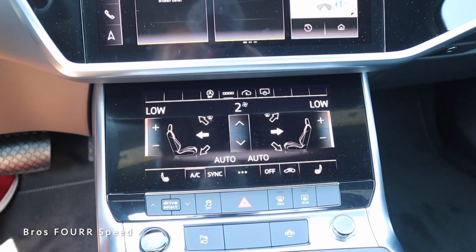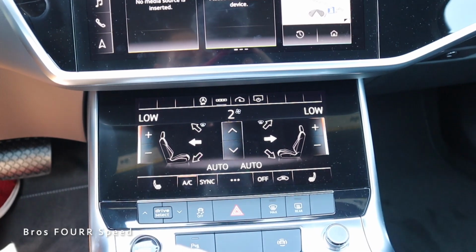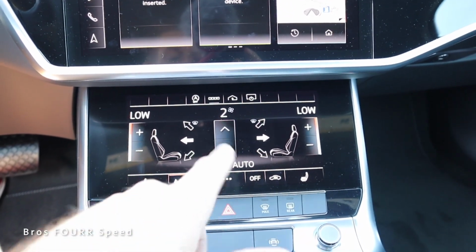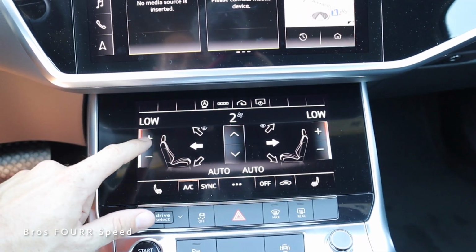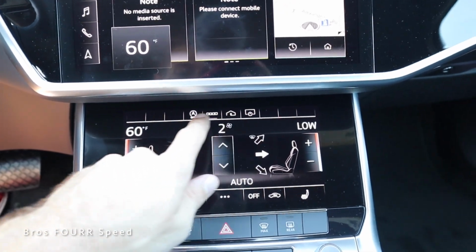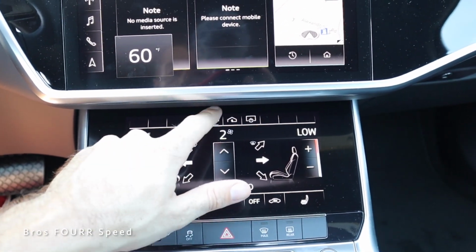And then below that, this measures just over 8 inches. There's a lot more info to go through as far as all the climates and everything goes. So currently you can see fan speed right in the middle, where you'd like the air to go. The temperature dials are on both sides for your driver and passenger. Right in the middle of both of these screens, there's the engine start stop feature.